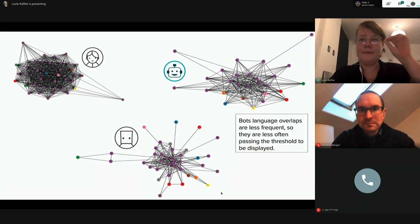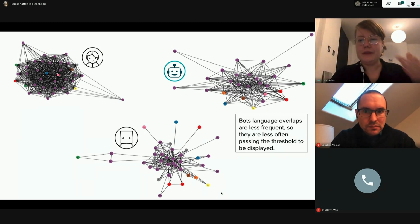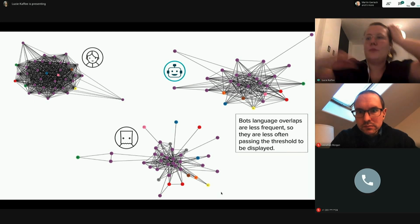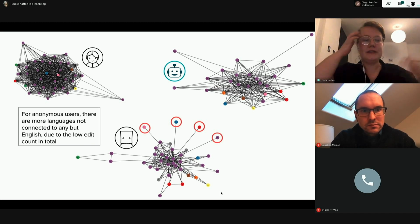And we looked into how highly overlapped the connection is between a person and, so how many people who edit in English will also edit in French. The bots, because they are fewer, the language overlaps are just, the way we calculated it, the threshold was too high for a lot of them to show up. And for anonymous users, we have a lot of languages that will only be edited by very few people in connection, just because they have so few edits.